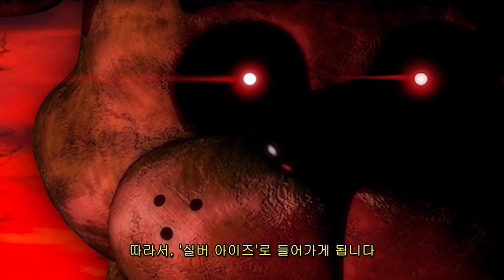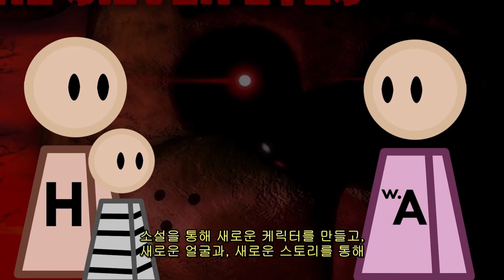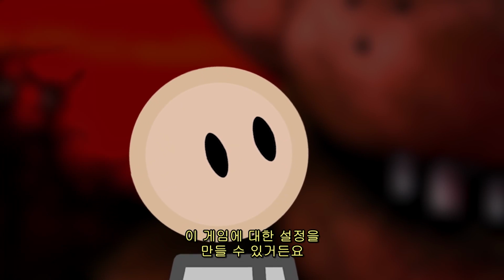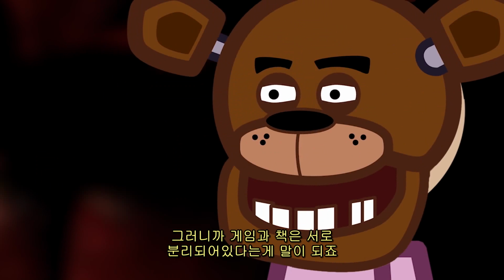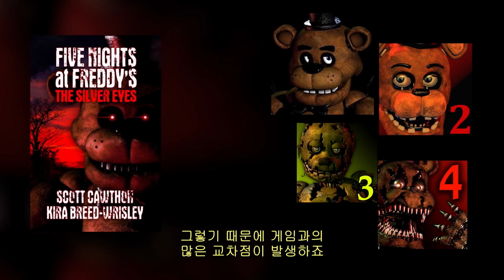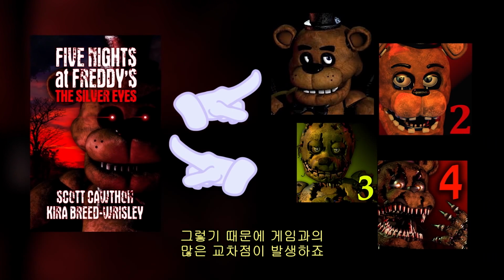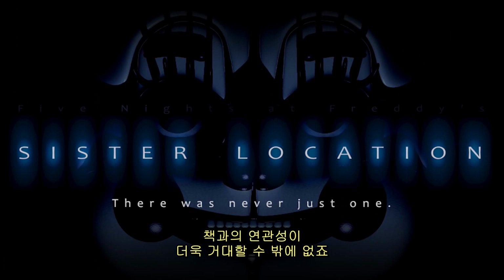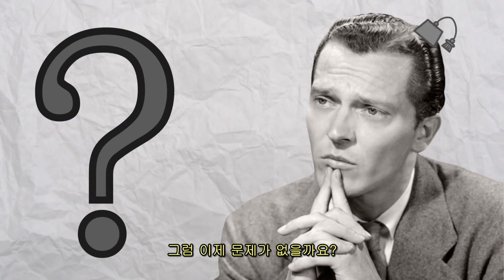Thus, enter Silver Eyes, which builds out new characters, new faces, and new stories that can be told in the setting of these games. So yeah, the separate canonicity of the book makes sense, but as Scott said, it's a reimagining, and obviously there's gonna be a lot of crossover, and based on that Afton clue we just saw, Sister Location is gonna be bridging the line more and more. So does any of this matter?